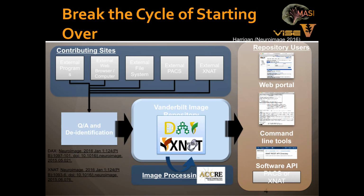I'll go into that briefly in a couple slides about what it is, what it looks like. But basically, you can think of it as a giant hard drive. We use it to store all of our data logically so we can access it. It's stored, backed up, all of that good stuff. With XNAT, we can feed in external programs. People can upload data through the external web browser or a computer. External file systems, it's got a DICOM receiver, so if anyone does medical imaging data, you're probably familiar with DICOM, but it's got a built-in DICOM receiver, so you can send all of that data no problem. And even external XNATs.